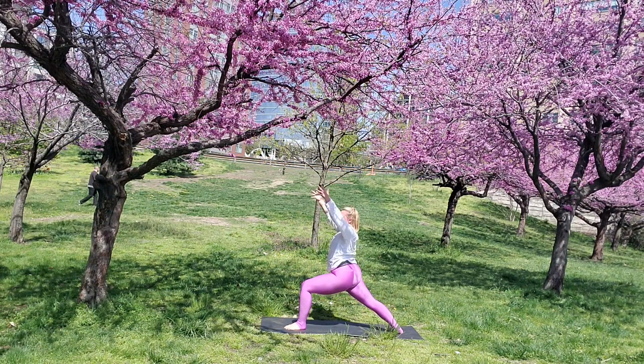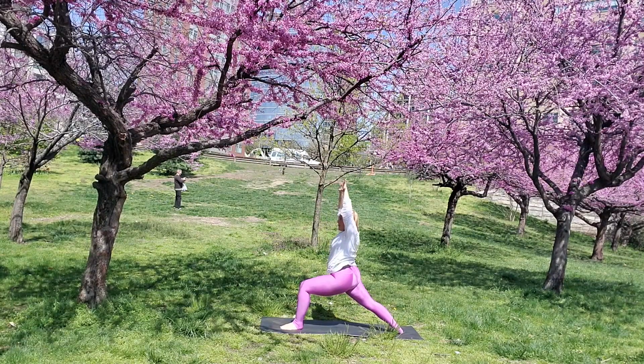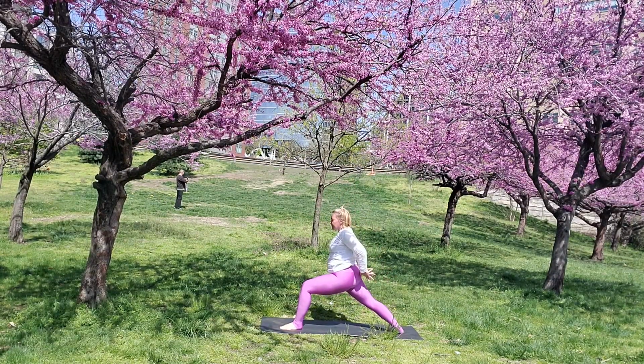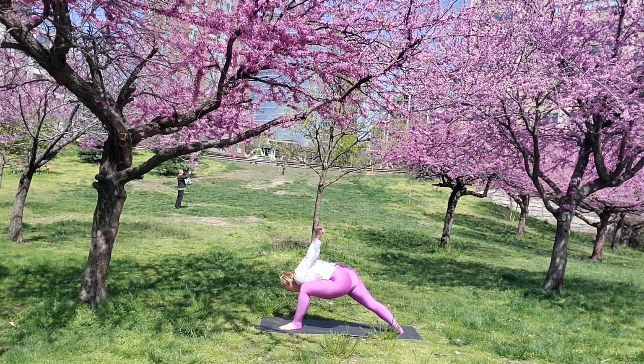You're in your warrior one. Breathe in. Let the left knee bend right over that left knee. Circle the arms behind you. This time it's right thumb on top. Punch the hands down the calf. And then humble warrior. Bring your heart forward to the instep of your knee.